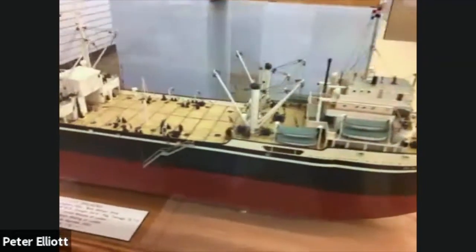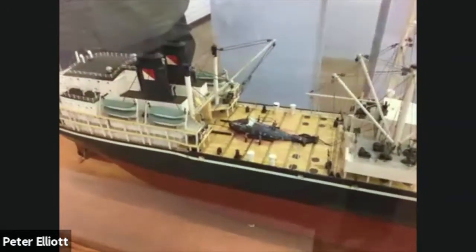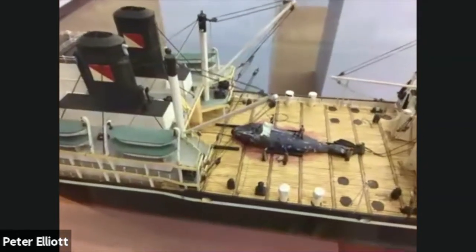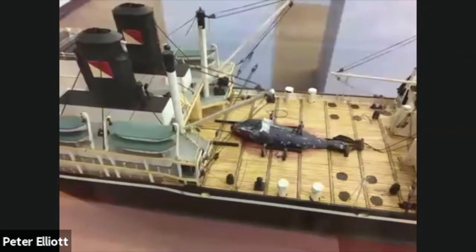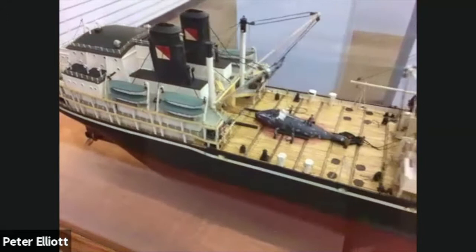The ship is not a big model, but it's got something really neat in there that's not rather pleasant either. It's actually a model of a poor dead whale back on the flensing deck. I'm no fan of commercial whaling. It's an ugly trade, and I'm glad it's disappearing. But I have to admit, the whale factory ships were a clever bit of engineering.